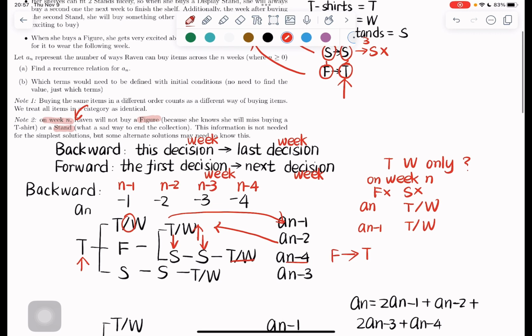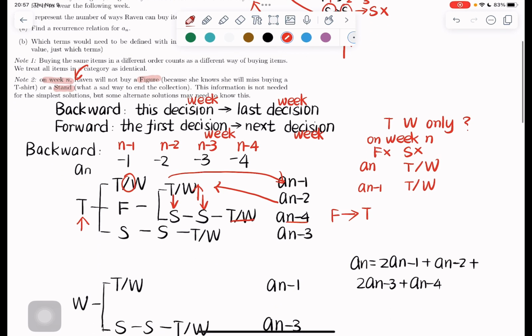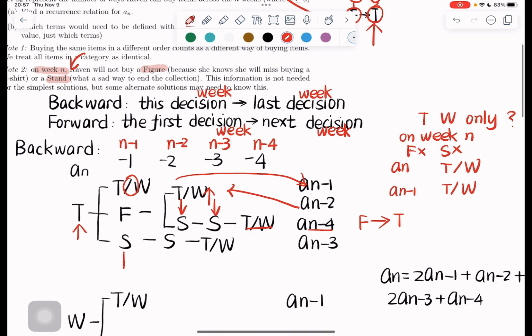Okay, so do we find that all things will happen in the n-1 week? No, we can buy a stand that week, right? If we buy a stand in the n-1 week, it shouldn't end this week, and we need to move it forward to n-2. No, it doesn't satisfy our need. No stand in the n-2 week.